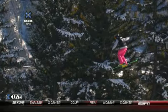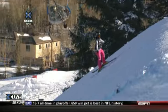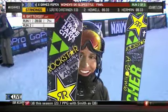This is her 4th X Games, Mike, and the best she's had is a 4th 2 times, so I can tell you she's hungry to claw up that podium. Man, look at how smooth that was. That was impressive from Battersby. And just like the men's competition, this is really tight between 4th and 1st, only separated by 4 points.